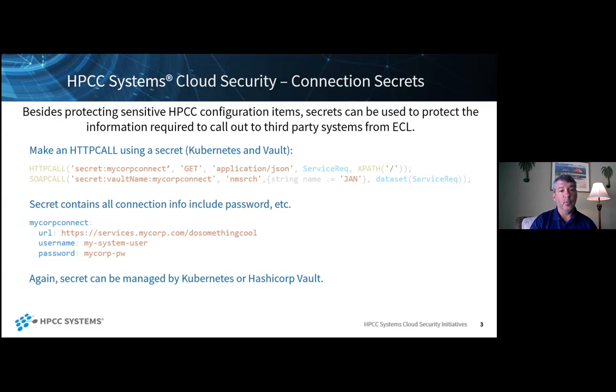The second one is similar, but it includes a vault name, and that's how the compiler knows that this one is to be resolved using the HashiCorp Vault. And as I said, it's transparent to the ECL code. It just goes out, gets those values, inserts them and uses them, but in a much more secure manner.